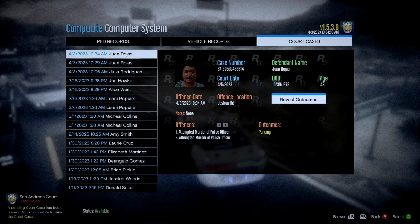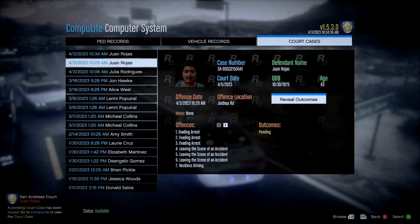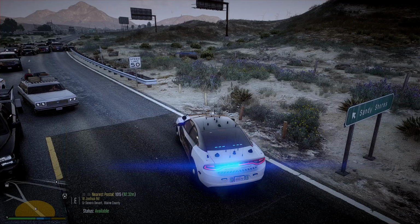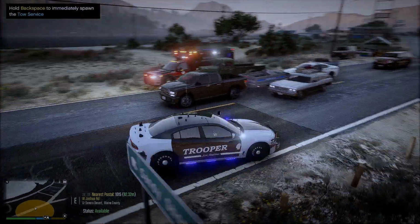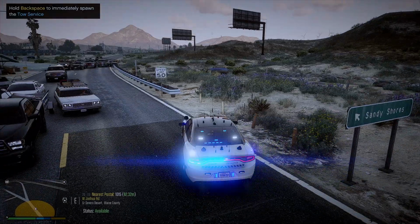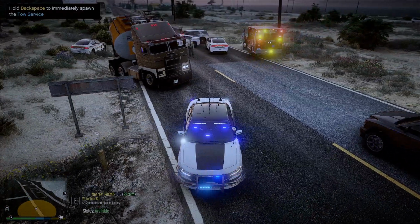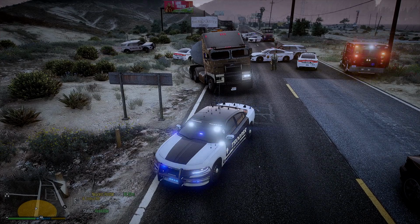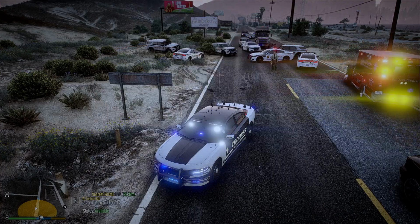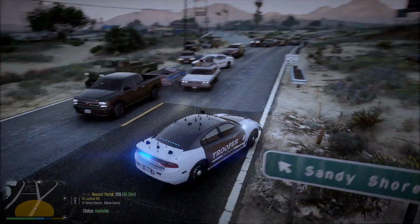Check his court case. 29 years, 48 years in prison on those charges. 6 months in prison, granted probation. 9 months in prison, 10 months in prison. So, yeah. He'll be in there for the rest of his life. Now we got to see if this tow truck is going to be able to pick this up. Yeah, he's got it. All right, let's go.